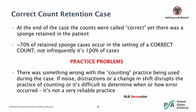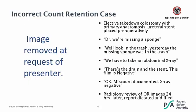This is 70% of retained sponge cases occur in the setting of a correct count. And if you don't have very many, 1 case a year, I bet you it's been a correct count retention case. And these cases are practice problems because the practice of counting that was used failed to detect that there was an error.